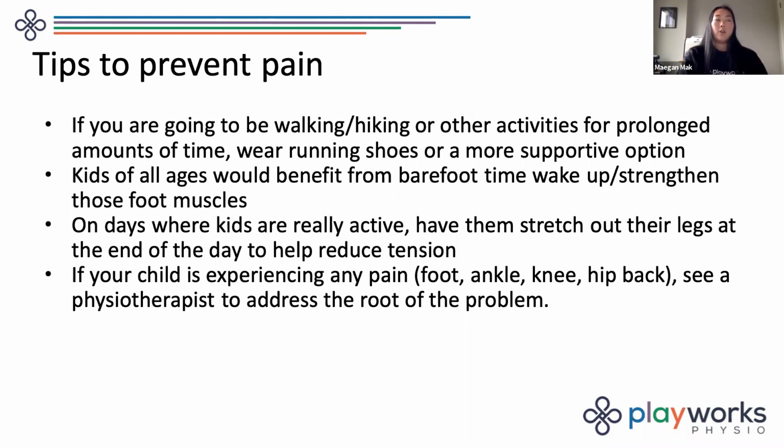I spoke about barefoot time earlier, and I think kids of all ages would benefit from this time to help wake up those foot muscles and strengthen them, and then just give more support to their foot if those muscles are stronger. On days where kids are really active, have them stretch out their legs at the end of the day to help reduce any tension. So with kids growing and their muscles already being on stretch and having a lot of tension, if you add on a really activity heavy day, that can add even more tension. And just doing a bit of a stretch or a little bit of massage to those muscles after that long day can help just prevent any aches or pains that may come from that tension.